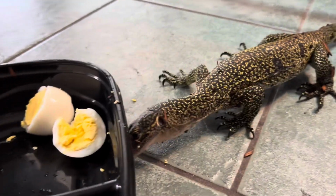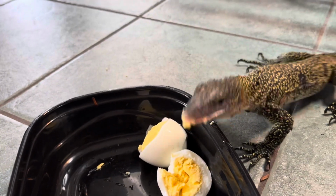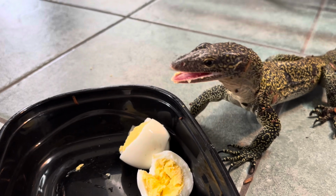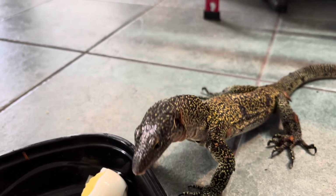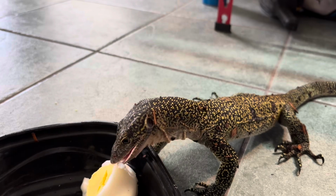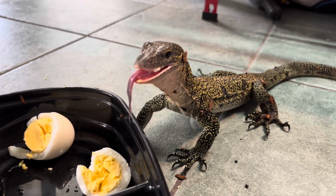Now, mangrove monitors are native and found in Asia, mainly in areas of Thailand, and they're actually a very, very intelligent species for varanids, for monitor lizards. They're known to team up with each other and organize and coordinate their attacks to steal crocodile eggs from saltwater crocodiles. So that's really, really cool.